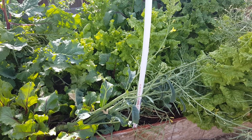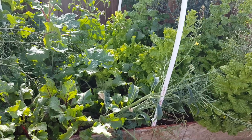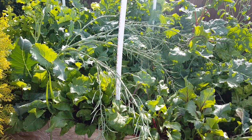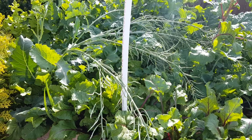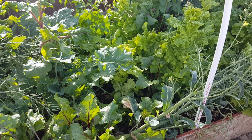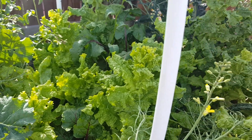This is another raised bed. This is another hoop house that I built. This one I built back in, I think it was, October 2016, and this one is not an exception. It's also gone to seed, most of these plants. I've been harvesting lots of premier kale, some beets, lots of romaine lettuce, but now I've already stopped harvesting because everything has gone to seed.